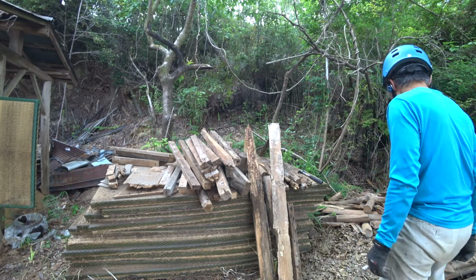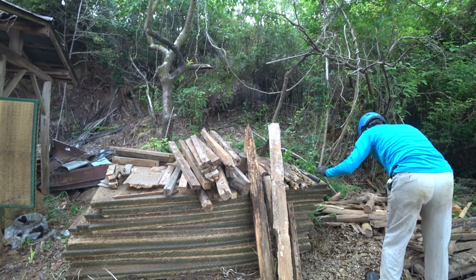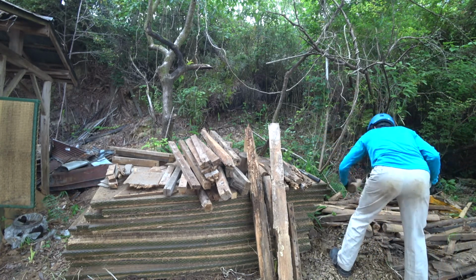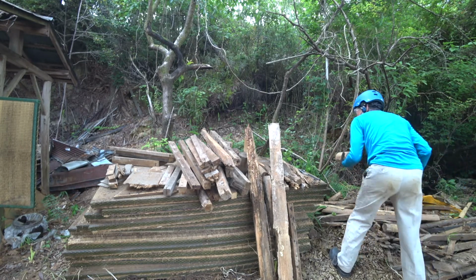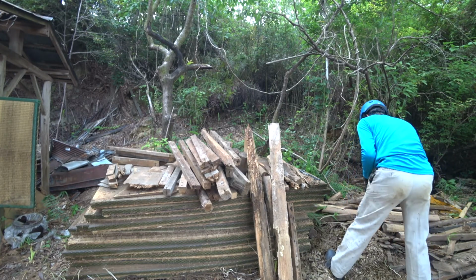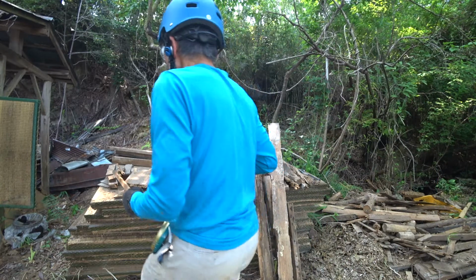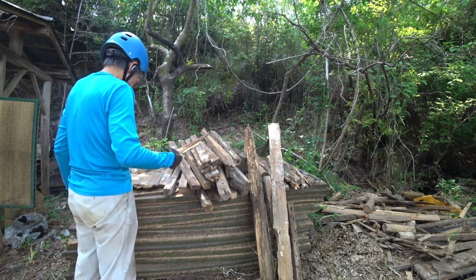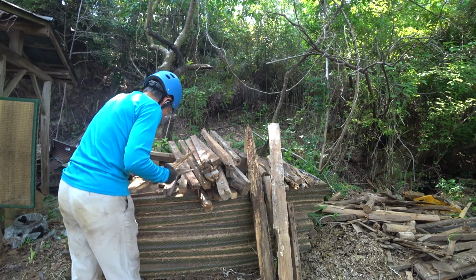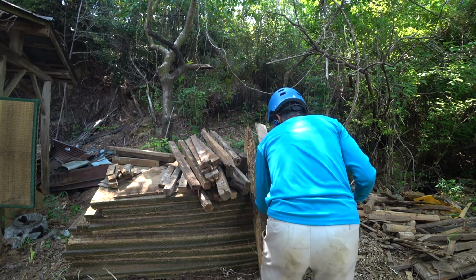So, let's see. Let's sort through some more. Not usable. These are all usables. I'm gonna toss these out. I'm gonna toss out this.